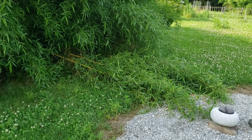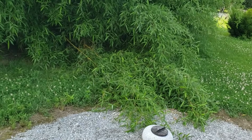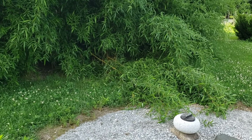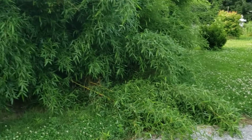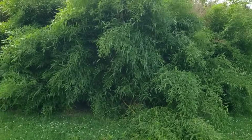I couldn't believe it, but it's happened multiple times lately, and I feel this is something that's educational and needs to be said, because bamboo is not a tree, and it aggravates me. It is a huge chunk of sod. This is one plant. I don't even know if I can back up far enough to show this.